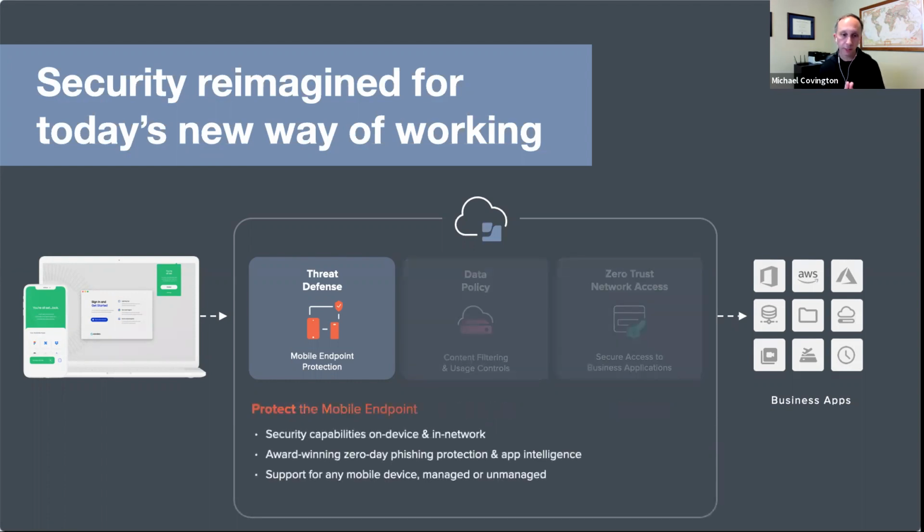First, we have a mobile threat defense offering that is security capabilities that reside both on the device as well as in the network that provides security hygiene all the way up through anti-phishing and application intelligence. We do have support for any mobile device, whether it's managed or unmanaged. So you can really start to think about getting a consistent baseline across all of your hybrid workers with the approach that we've taken here with mobile threat defense.